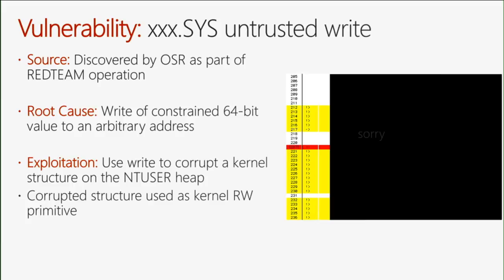One of the reasons I thought this vulnerability was interesting, and kind of describes what it's like to write an exploit, is that you could write a value anywhere in kernel memory. So you could literally send a message to the kernel driver and say, write at address 1234. That's pretty powerful from an attacker's perspective because they can do things like turn off security with that, turn off code integrity, change access controls. It's very powerful. We call that a write primitive in the exploit world.